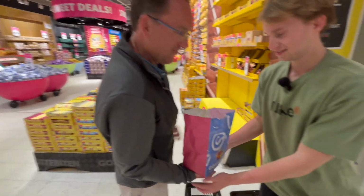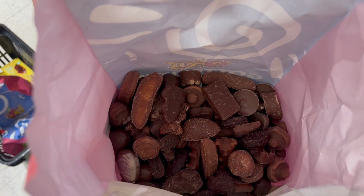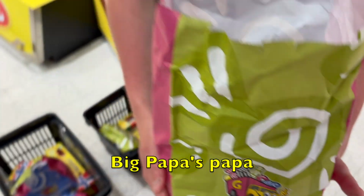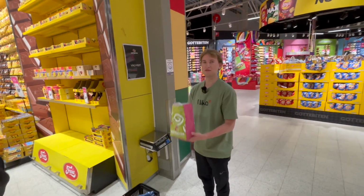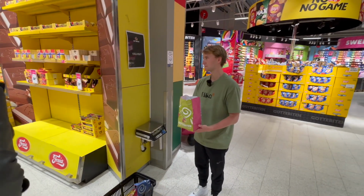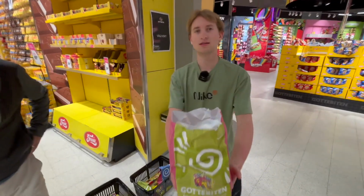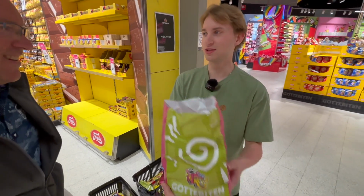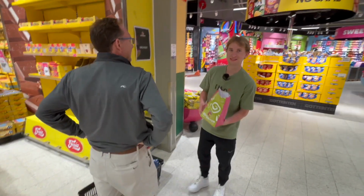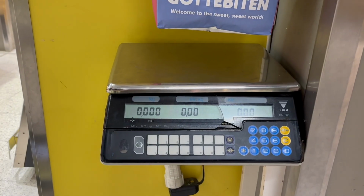Big Papa's chocolate stash. We'll take another look in here. Ooh, that looks good. Big Papa's Papa. All right, what do we think? It's a lot less than the last one, if I had to kind of guess. This feels heavy though. I'm gonna go 500 flat. That's my guess. You want to hold it? That's a little heavier. I'm gonna go 600 flat. What do you think? 825. I'm thinking 740.